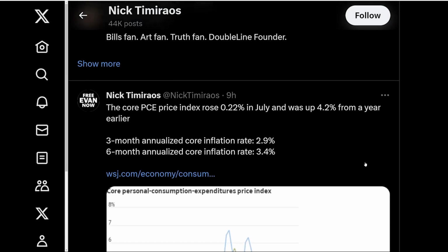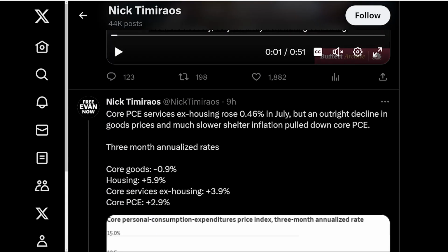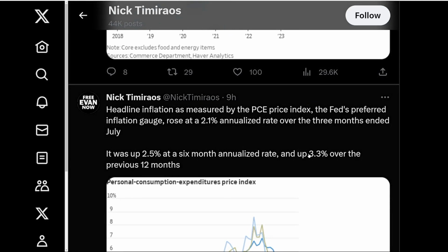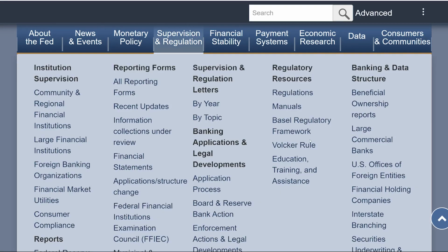Now, let's see if we can find this here. I think it's maybe up in his tweets, if I can find it for you guys. Just bear with me, it's somewhere here. Okay. So the year over year regular headline PCE inflation is 3.3%. And I just mentioned that the core PCE was 4.2%. So they're both in line with expectations.